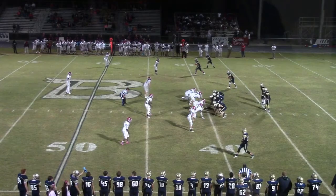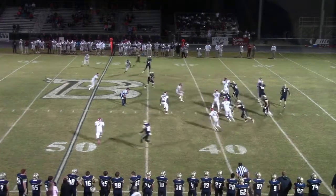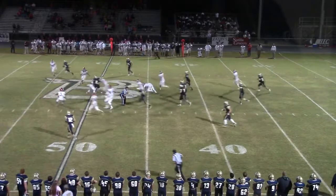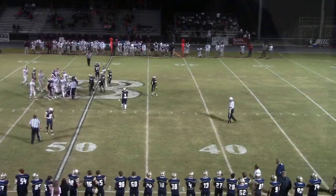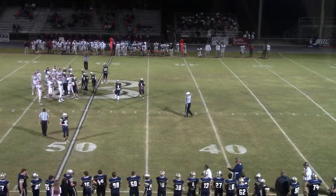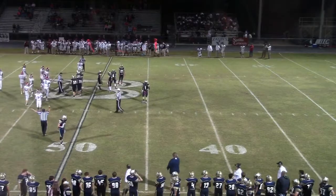Three receivers to the right, one to the left. Ball's on the left hash. What's he going to do? He's going to sling it in there. The left-hander completes a pass for a first down across the 50 and down to the Bulldog 47, picking up another 5 yards or so afterwards. Catch made by Cole Clark. He's a tough guy to tackle.